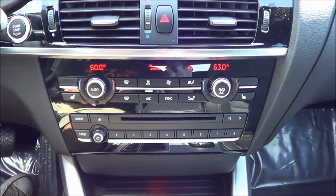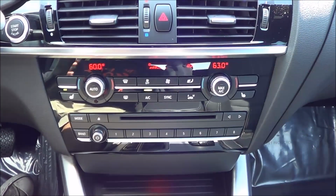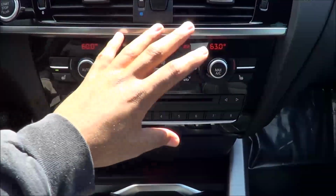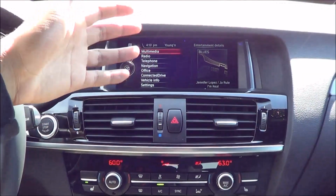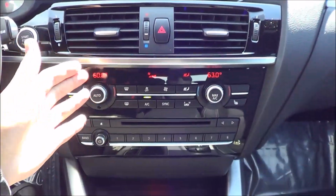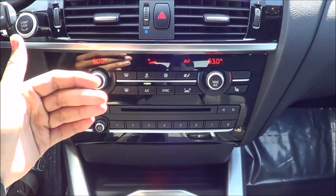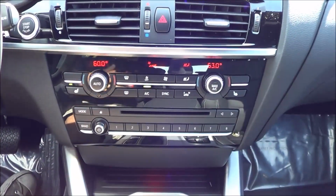Now, coming to your climate controls, this isn't the most complicated system in the world. It's pretty easy to figure out overall, and I love how they didn't go with touch sensitive buttons here. And everything is on these buttons right here. It's not like you have to go to the infotainment system to control some of your climate functions and then control some of them down here too. All of it's right here, and it's pretty easy within reach. It's pretty ergonomically correct too. It's facing slightly towards the driver as well.